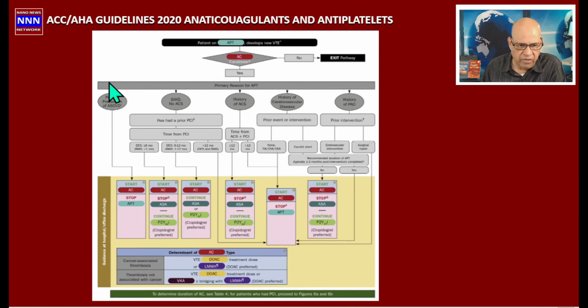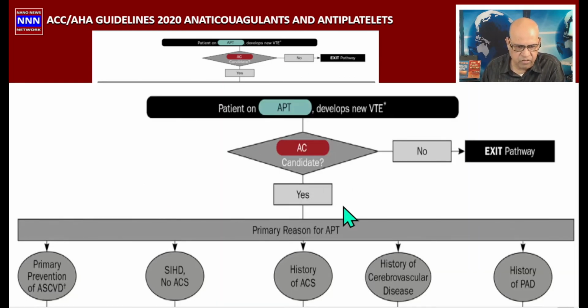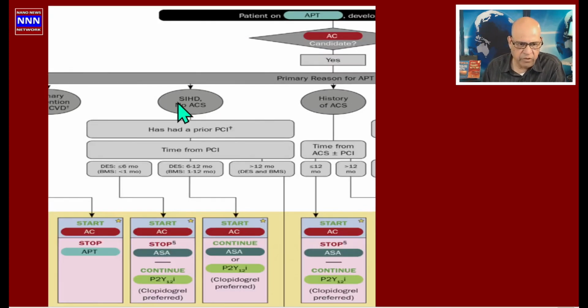Now let's get to this part because we already know this part, and this is the part I showed you, if you want to just look at it. Now we go to stable ischemic heart disease who had a prior PCI, and that depends on when this patient had the PCI. If it's less than 1 month or less than 6 months for drug-eluting stent, then we start the anticoagulants, we stop the aspirin, and continue the P2Y12 for 12 months.